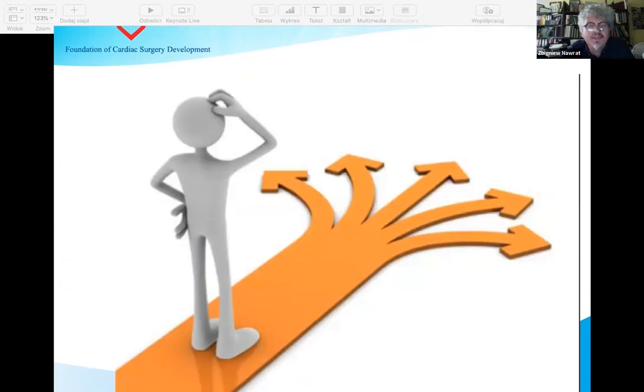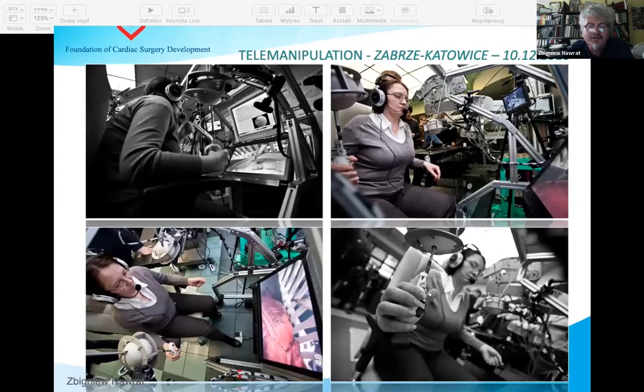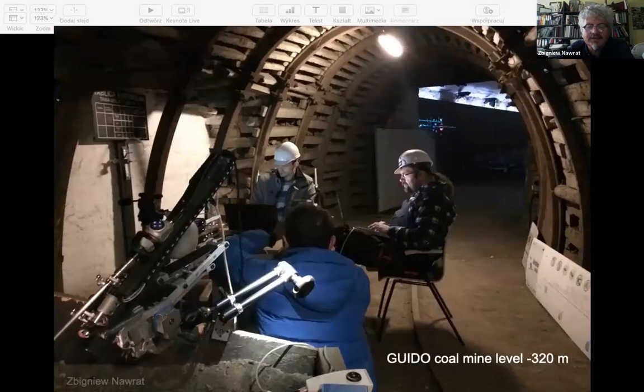Michael Zembala was in the picture. What is the future? What is our research currently connected with the robots? First, of course, is covering the distance, because it is a telemanipulator. You can see more pictures of Jana Śliwka sitting in the Foundation of Cardiac Surgery Development in Zabrze, moving the robots 20 kilometers away in Katowice in a laboratory. Next, our experiment used the Museum of Coal Mine in Guido, minus 320 meters, and we moved the robots inside this coal mine.